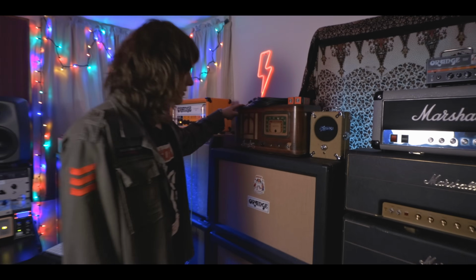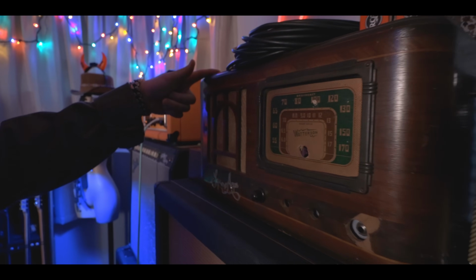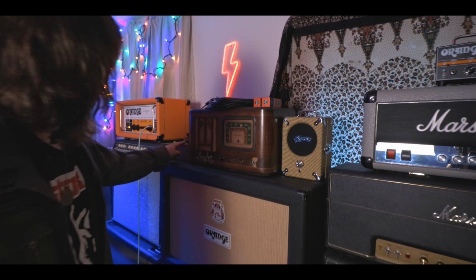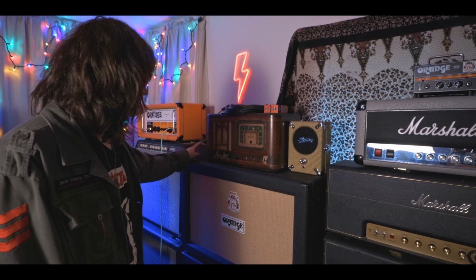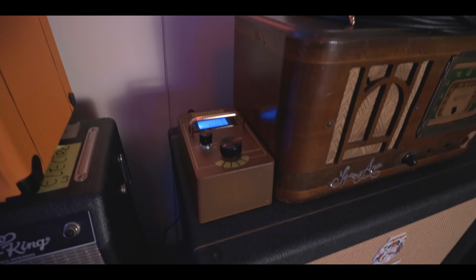This amp is incredible as well. This is made by a company called Square Amps. And it's an old radio that is, I think, a 4-watt Champ style amp. And then I've got the amps going through the brown box. So I'm just regulating the voltage. Oh, right. Like what they're actually getting.